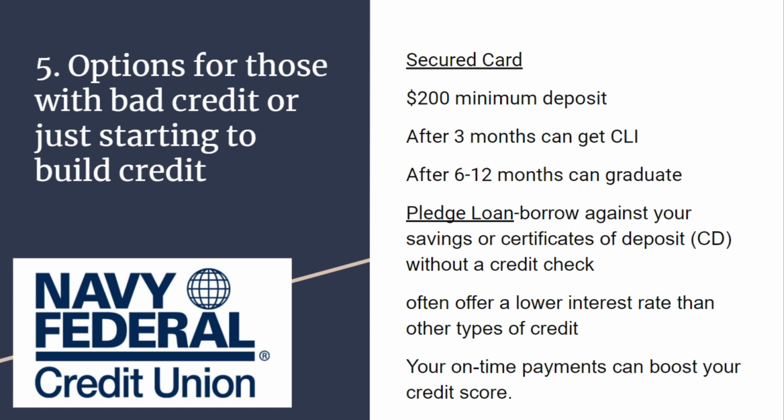Then after 6 to 12 months, the card can graduate. So if you're doing well with it, then after 6 months, there's a good chance your card's going to graduate to an unsecured card. And then there you are, starting to build a good relationship with Navy Federal. Show them you're being responsible, and you'll be able to get more loans or more credit limit increases or whatever you may need in the future, as long as you show them you can handle the money well.